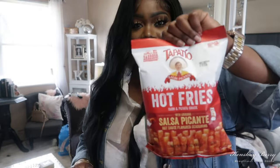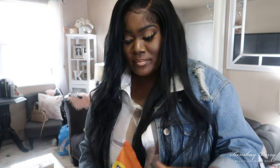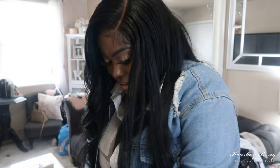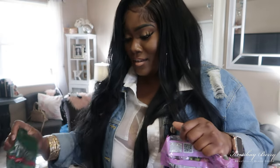And then I got these. I've never seen these before, but it's a salsa. Then I got the nacho Bugles. And then I got these. I haven't had any of these. My mom used to have these when I was a little kid, and I used to sneak into them. I saw them and said, let me get them, and they're still the same.